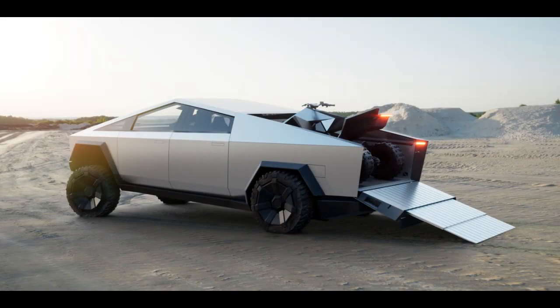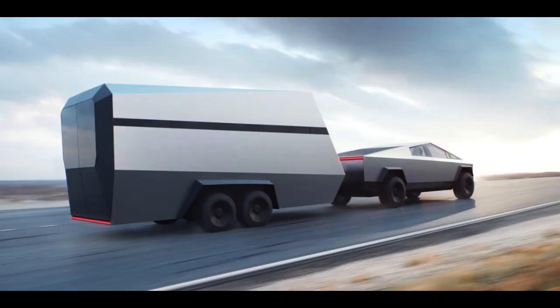Towing and payload capacity. If the Cybertruck can really tow as much as Tesla claims, it will have a higher maximum rating than popular alternatives such as the Ram 1500. While the single and dual motor Teslas have a maximum tow rating of 7,500 and 10,000 pounds, respectively, models with a third motor will be able to pull a whopping 14,000 pounds. Every Cybertruck can also haul 3,500 pounds in its 6.5-foot cargo bed.